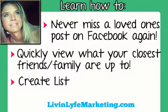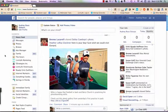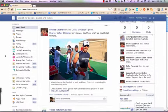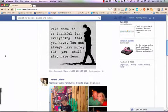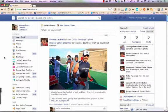So one of the questions somebody asked was, how do I stop the scrolling from happening on my news feed so I don't have to continue to scroll and scroll and scroll? And unfortunately, there is nothing that we can do about the scrolling. It just is a never-ending scrolling, and the more friends that you have, probably the more stuff that you have on your news feed. So there's really nothing we can do about the scrolling.